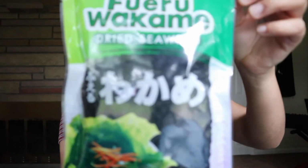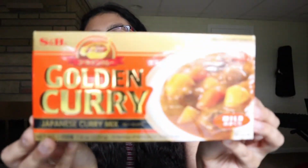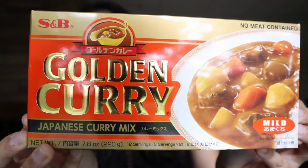But yeah, again, that is wakame. Those are the Japanese letters, wakame. But yeah, this is a very basic staple in my household. Next, I have this Japanese golden curry packet in the flavor mild.